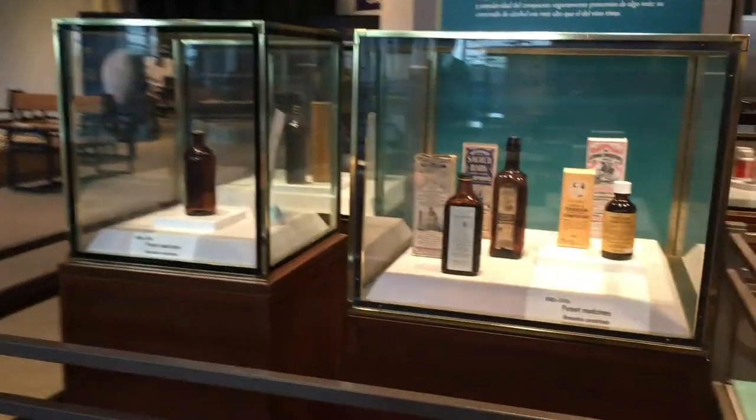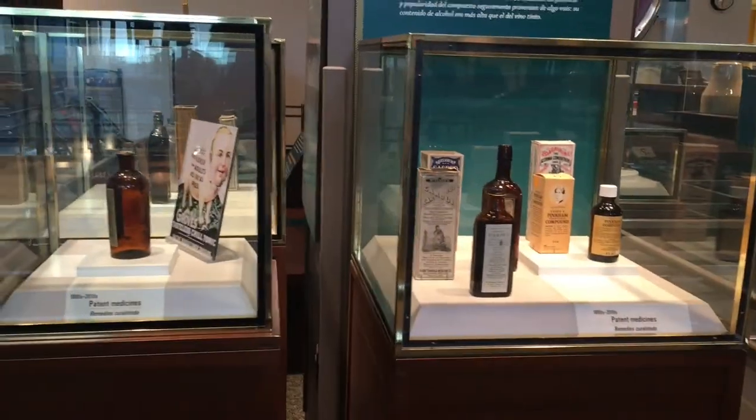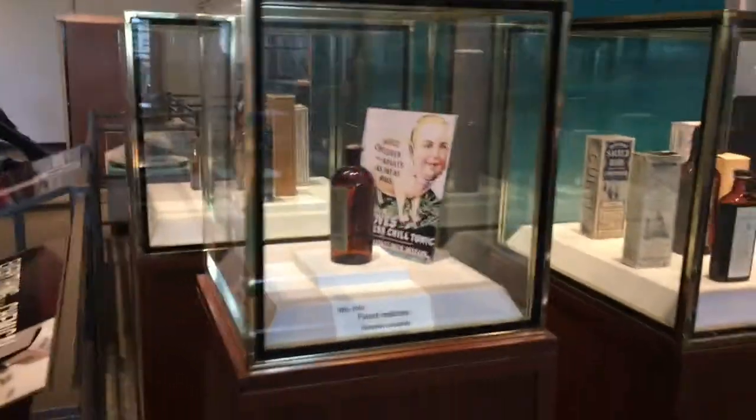But whether or not they actually worked, they sure are a lot of fun to test out here at the museum, and they've got lots of different devices that you can take a crack at.